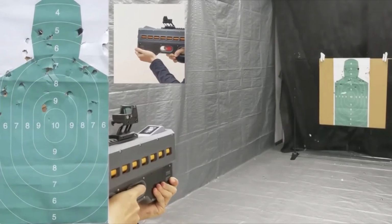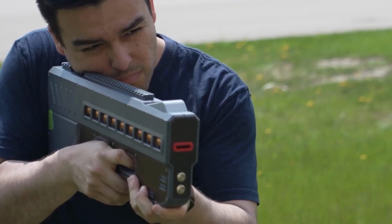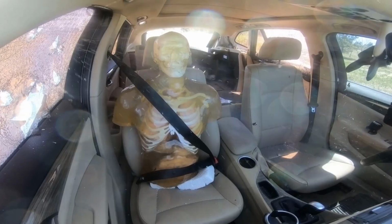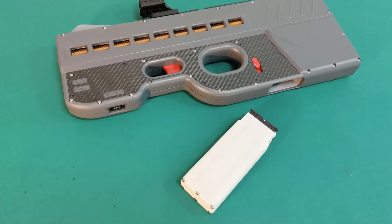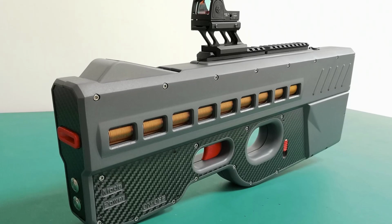Whether you're sneaking through the shadows or facing off against enemies, the K09 is the key to ninja excellence. You can get your hands on this incredible gadget on Amazon and AliExpress. Don't wait, order your Coil Accelerator K09 today and become the ultimate ninja.